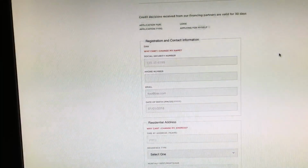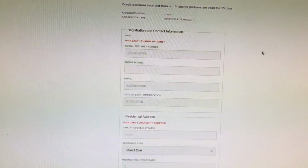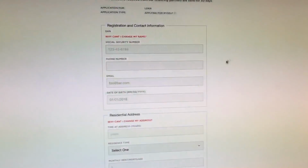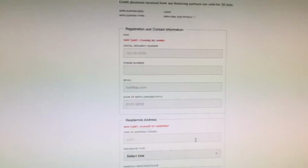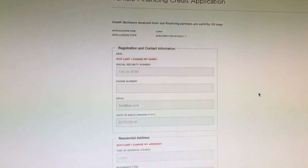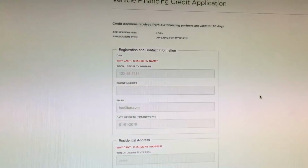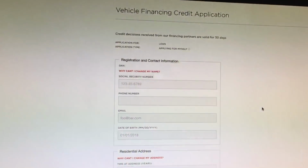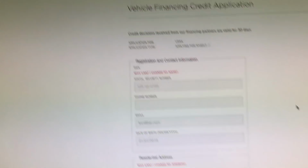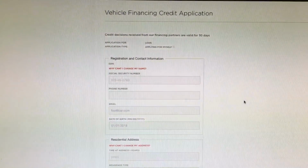Now, while this does bother me, I do like the convenience of applying for the Tesla loan. And I do like their customer service, and I do like how simple this is. So honestly, I'm probably just going to go with the Tesla financing and just do the 24-hour temporary release of my credit. To be extra sure, after that 24-hour unfreezing of my credit, I could pull my own credit report just to double check that there wasn't any activity over that time period that wasn't authorized by me.